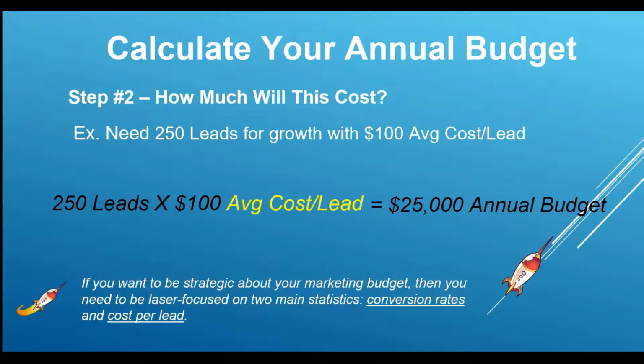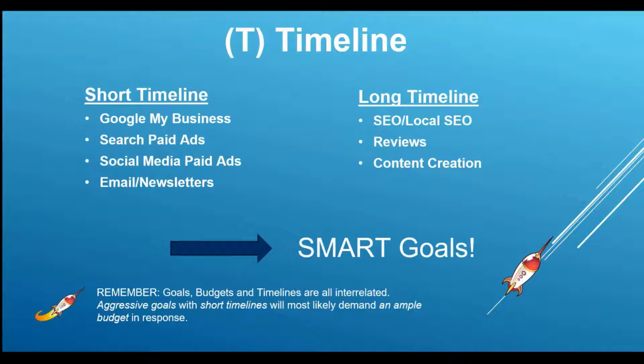All right, one more piece of the pre-launch checklist, and that is timeline. The timeline.